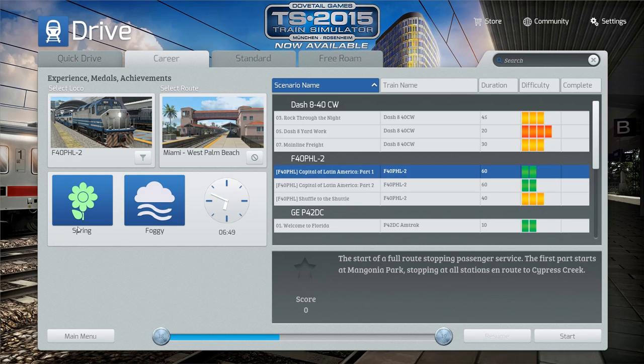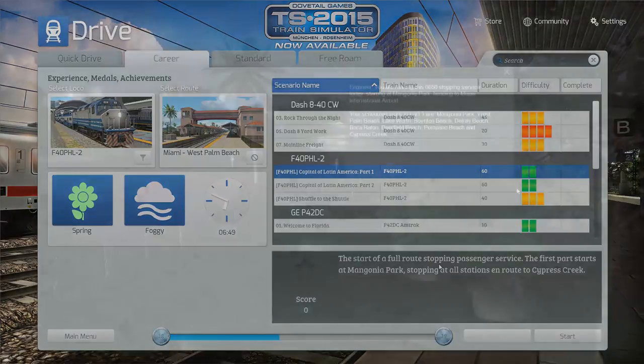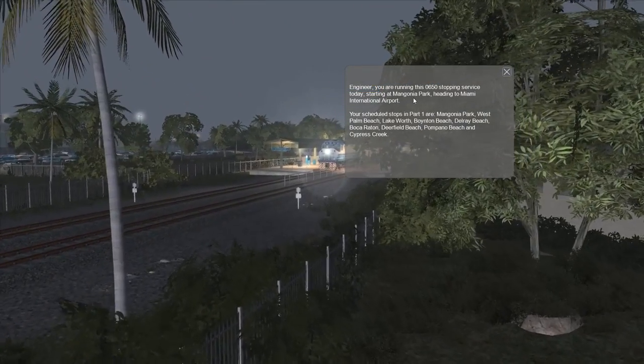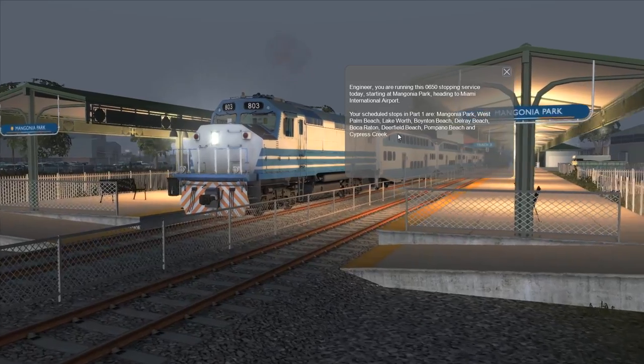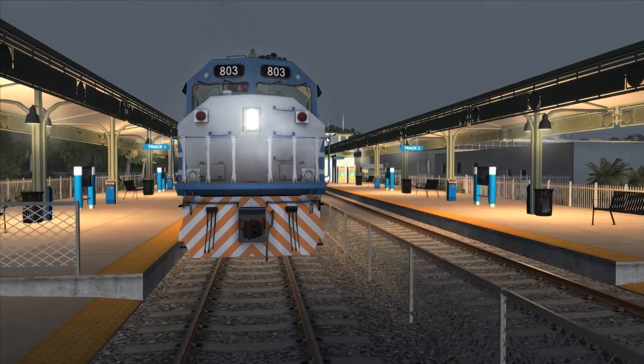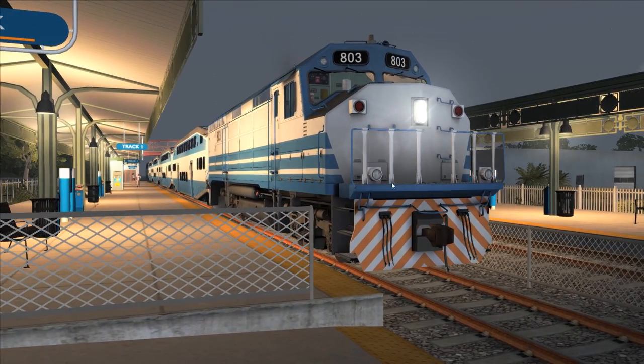It's foggy, it's 6:49 a.m. and it's spring. Engineer, you are running the 6:50 stopping service today from Mangonia Park, heading to Miami International Airport. You are stopping at all these stops in part one. Here we are in Mangonia Park. Guess we're going to have to track one.